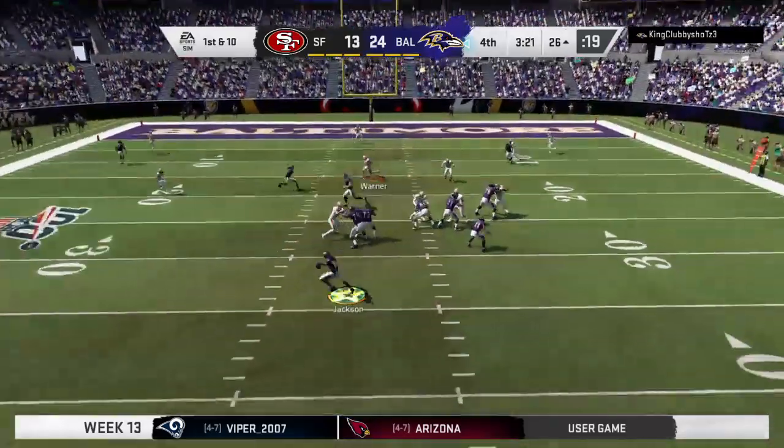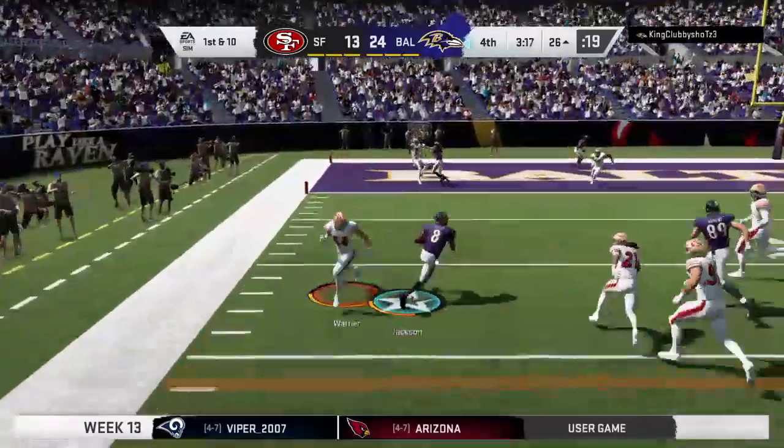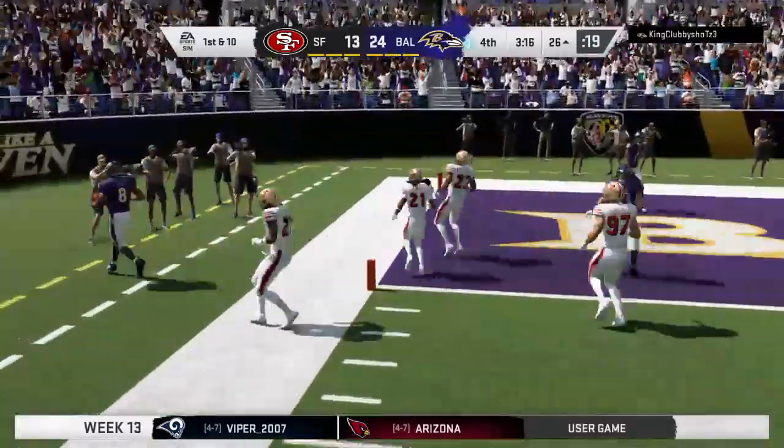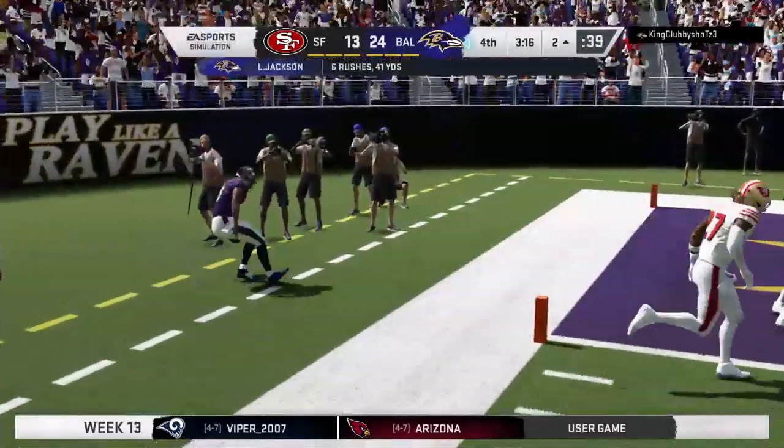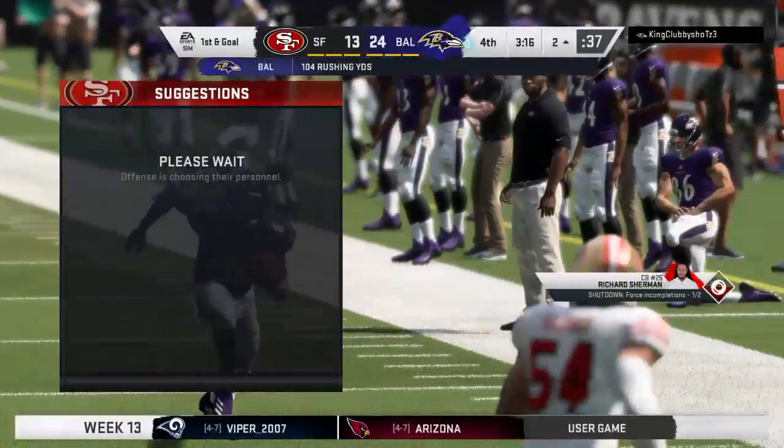They'll fake the give to Ingram. Now Jackson steps away. All the way to the 2-yard line there before crossing over out of bounds. 23 yards on the tuck and run.